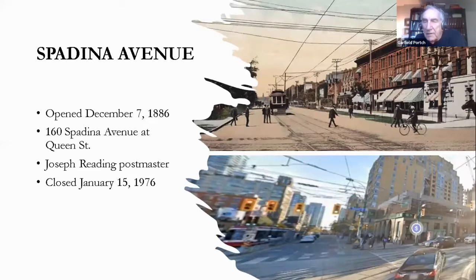Spadina Avenue. This is also a fascinating one, and the Spadina Avenue post office was right here on the corner. That is no longer a post office. I'm not sure what it is, but I can tell you what it isn't. So this is the corner of Queen and Spadina, looking south on Spadina Avenue. And this post office, by the way, was there till 1976.